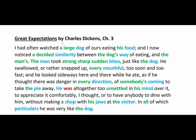A, large, his, a, decided, the, dog's, the, man's. Notice here that the author didn't repeat way of eating. It's a little more elegant that way. The, strong, sharp, sudden, the, every, somebody's. Did you catch that one? You might have missed it because we normally think of coming as a verb, but here you might think of it as an arrival that the convict fears. And whose arrival is it?